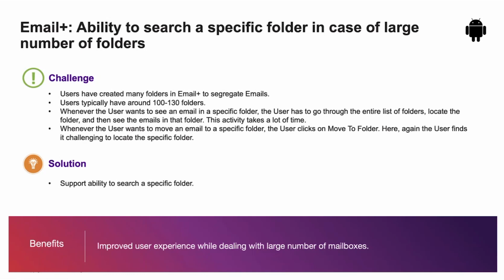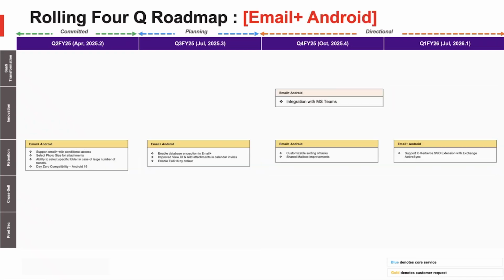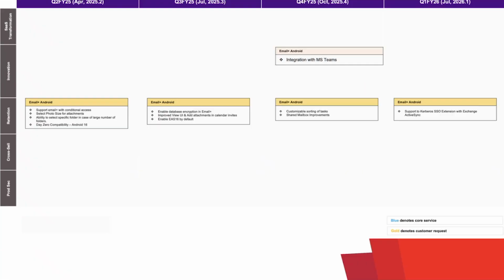Ability to search a specific folder, like if you are using a large number of folders in your mailboxes, it's very difficult for you to locate the folder or move some specific emails to a specific folder. So we are solving that problem by giving a search option which will help you to easily locate a specific folder. So that's about Email Plus and Android.